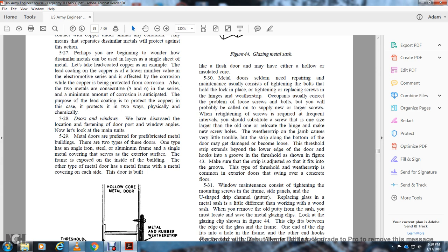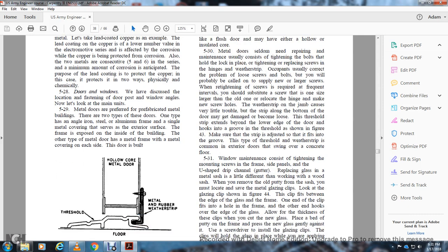Relocate the hinge and make a new screw hole. The weather strip on the jamb causes very little trouble, but the strip along the bottom of the door may become damaged or loose. The threshold strip extends beyond the lower edge of the door, with hooks in the groove within the threshold, as shown in figure 43. Make sure the strip is adjusted so that it fits into the groove. This is the type of threshold weather strip of the common exterior door with a swing over the concrete floor.